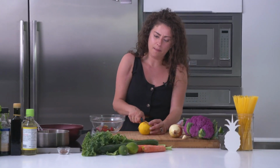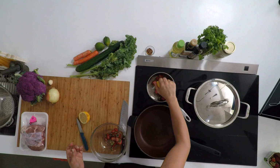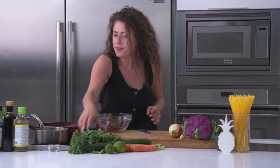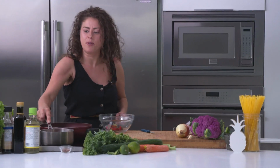And I'm going to use the juice of this sad lemon. You can see that it's going, but I'm just going to use the juice inside. So I'm going to use that right away. I'm just going to use half of it for now and put the other half here. I'm going to get my stove on and put this guy on medium low and get him simmering.